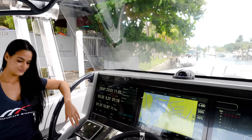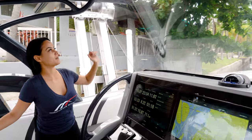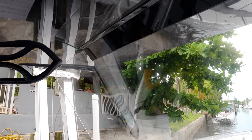I see that this windshield goes all the way to the T-top. Is that something new? Yeah, so this is our R&D shop actually, but yes, it comes all the way to the top, so it gives them a little bit more wind protection.